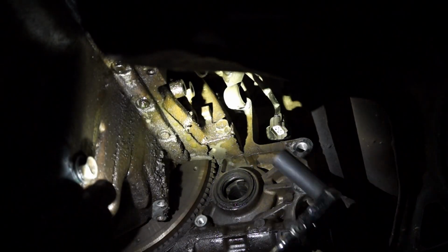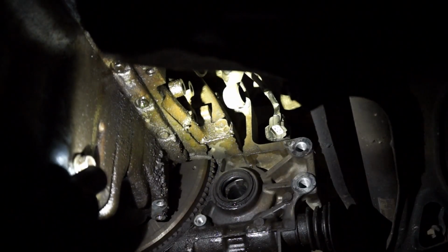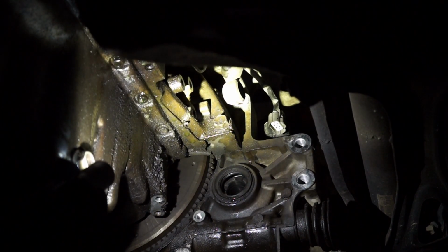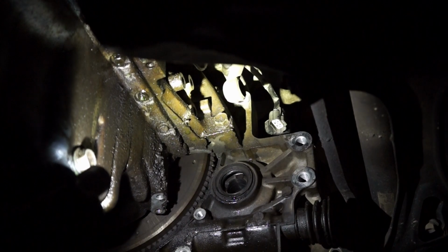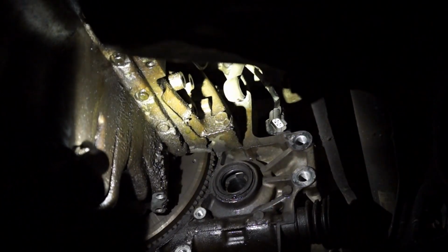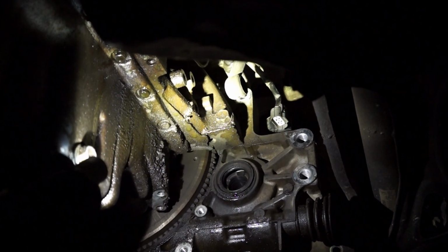It looks like there's just this one bolt right here, and this one's also 17. Also, second note, you can put a mount back in to make this a little easier, because if you follow directly, the engine will move, as you can see. But I'm not even gonna bother with that. I'm just gonna hit it really hard.